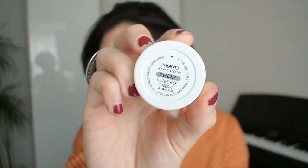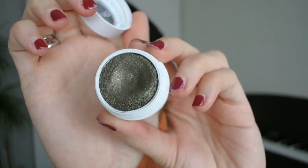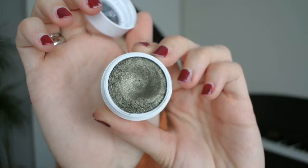Okay, I'm holding this one and I'm going to start with it also because it's the one that I'm wearing on my eyelids right now, and that is in the color Hammered. So Hammered is a really pretty and sparkly olivey green shadow with gold sparkles in it. Come on camera, focus. Okay, there you go. This is such a beautiful shade, guys.